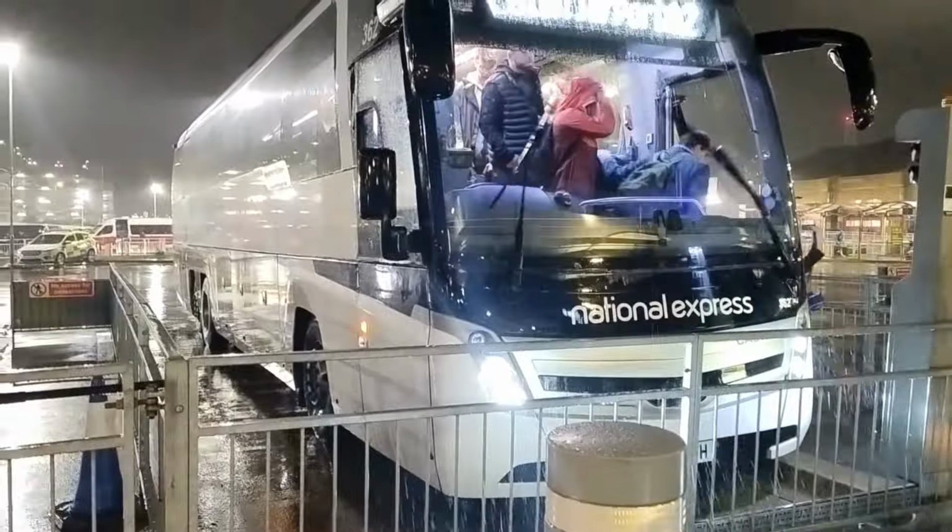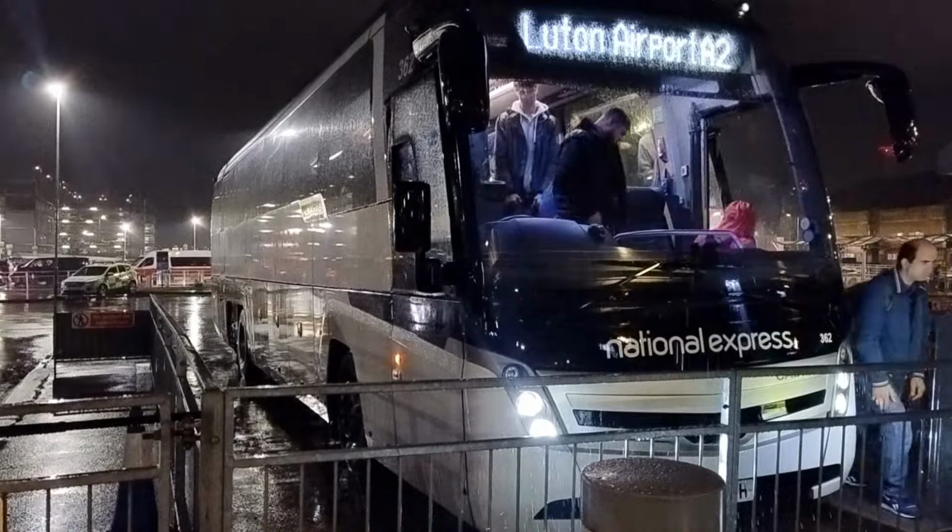I have enjoyed all my previous coach trips, from London Stratford to Stansted Airport. However, this coach to Luton, I can't say the same. There were just simply too many stops, and it took too long. And inbound from Luton Airport to Golders Green in the future may be okay. Anyhow, we eventually arrived at Luton in the pouring rain.